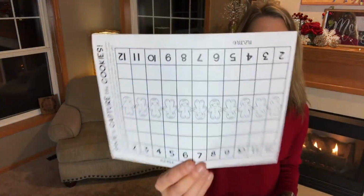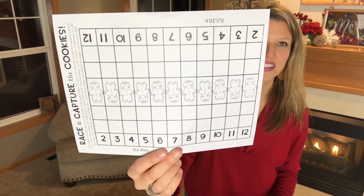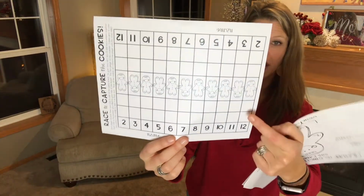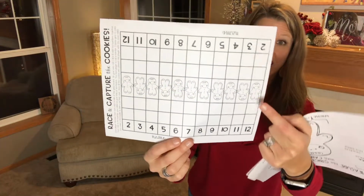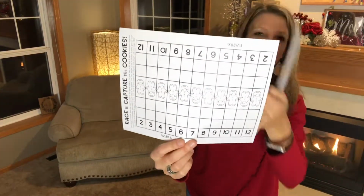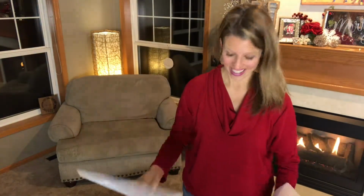Race to Capture the Cookies. This one is so awesome. The kids roll the dice, add the numbers together, and whoever rolls a certain number 3 times first, so like 1, 2, 3, they color in the cookie. So they're sharing a paper, there's a kid sitting over here and a kid sitting over here, and whoever gets the most cookies colored at the end wins. It's really fun.